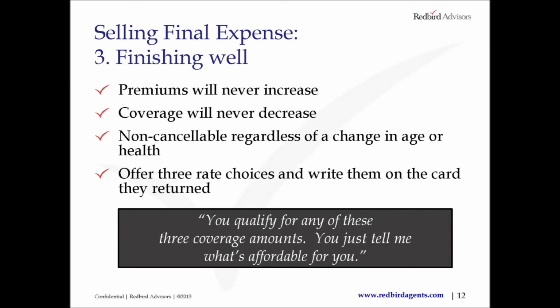And they pick one. And then what I do to close the sale, finish well, is I say to them, are you sure that's affordable? You sure that's not going to put a crimp in your budget? Remember, the price will never go up, but I don't want you to start something that you can't afford later on. And once they confirm that they want that and that they can afford it, say, all right, well, just go ahead and grab your driver's license for me and we'll get the paperwork done. And that is basically the presentation.